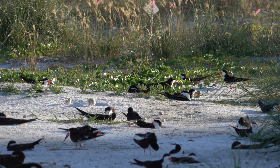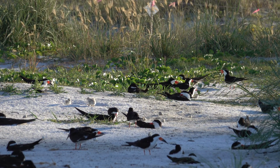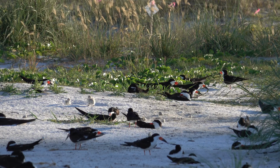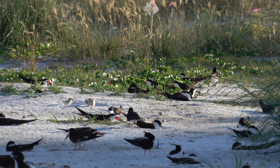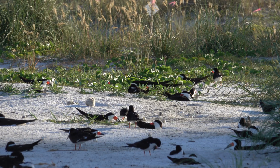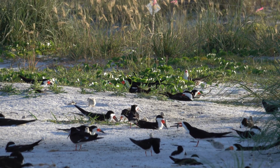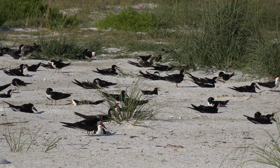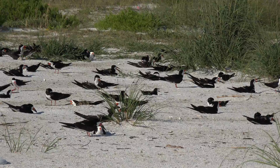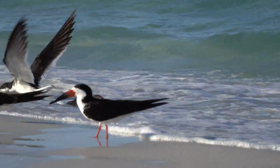In the spring of 2016, the colony selected this stretch of Lido Beach as their nesting site. It was perfect. It had cover for the chicks and was well above the high tide mark. Food was close at hand in the nearby Gulf.